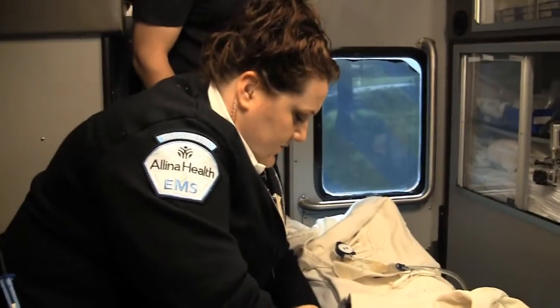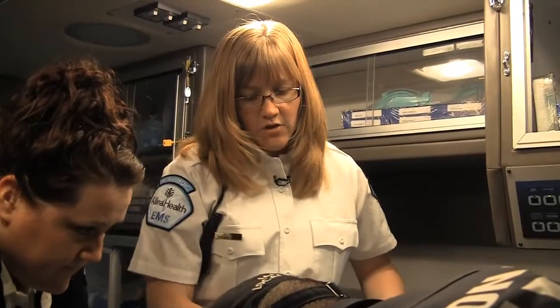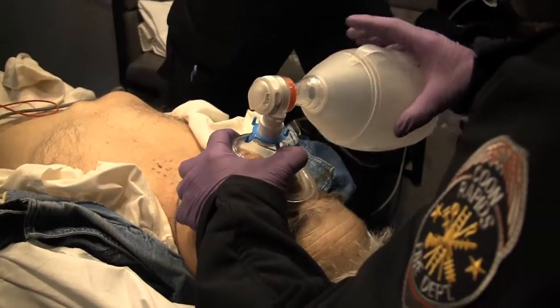Just a few minutes ago, the patient was breathing on their own just fine. And now, inside the ambulance, they're trying to figure out, is the patient still breathing on their own as well as they were before? No. So you see how they begin to escalate their care. Can you breathe for me? Take a deep breath. First with a non-rebreathing mask, administering additional oxygen, trying to get the patient's O2 sats up. And when that isn't working very well, they're going to switch to a bag valve mask.